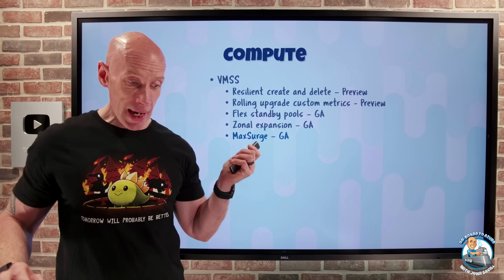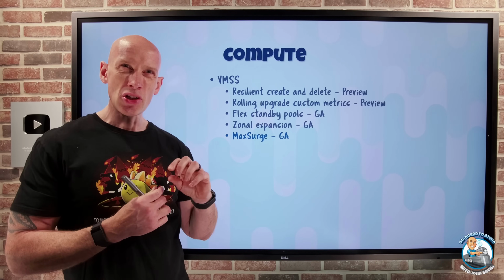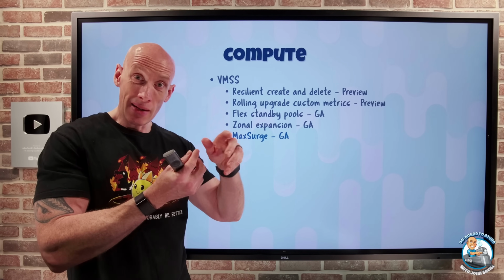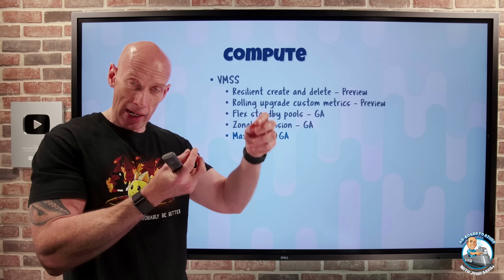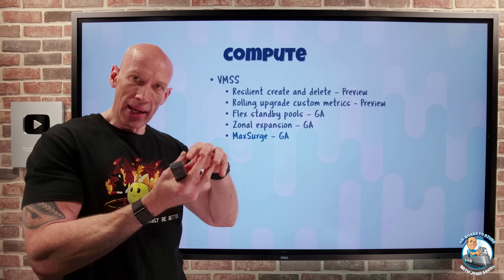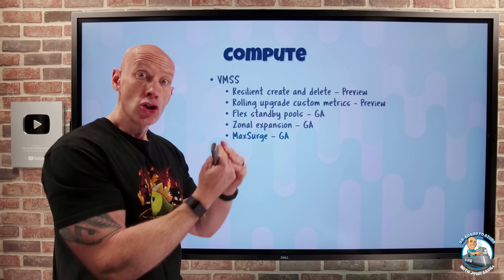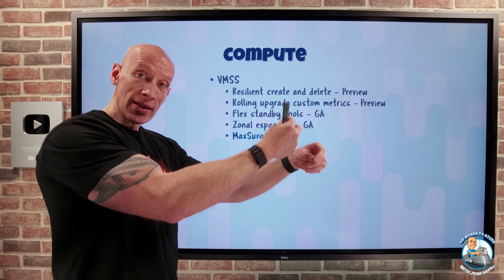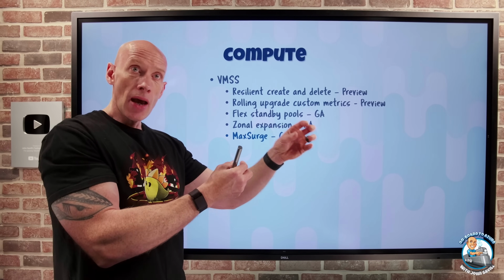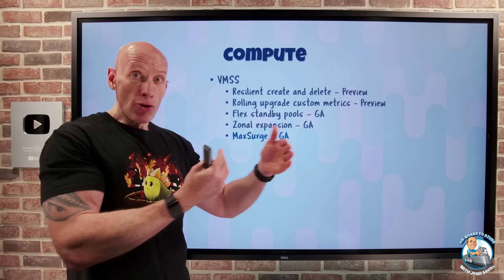Max Surge is GA. So again, when I perform upgrades of a virtual machine scale set, normally we just do a rolling upgrade where, if I had 4 instances, we take one of them, it basically goes out of usage, it's drained and cordoned, so I lose a quarter of my capacity. It's upgraded, then it's brought back in, then I go and replace the next one, etc. What Max Surge does is it adds new instances once they're up and running based on the new image and the configuration I've specified, and once it gets workloads, it goes and deletes old instances, which means there's never a drop in capacity.